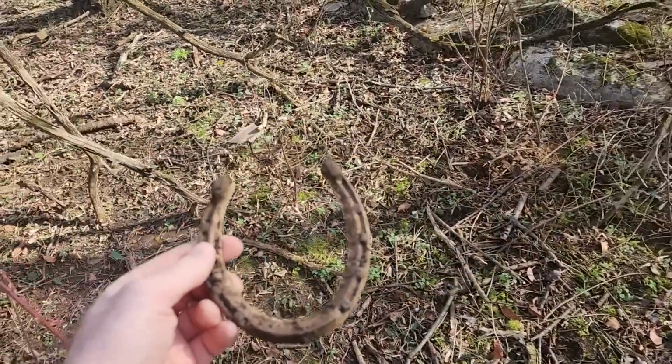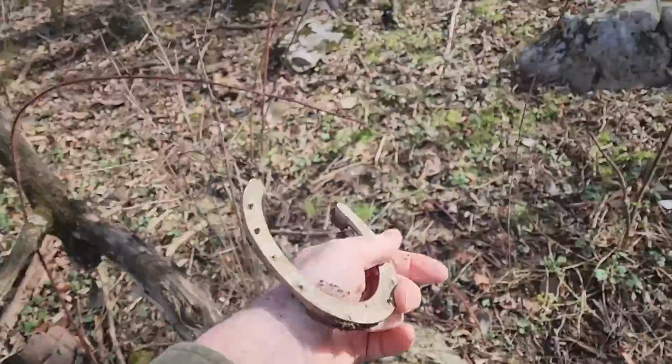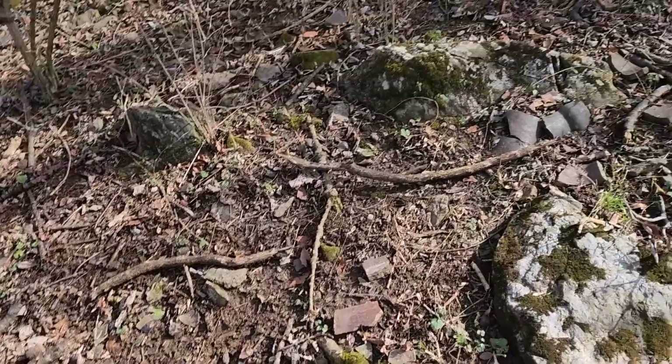It gave off a good squeak, and what this is, is a horseshoe. Better hold it out a little bit. An aluminum horseshoe. Race horses and stuff use these. I guess other people do as well, but a lot of the farms I've dug that have race horses on them, they'll have these aluminum shoes. Anyway, so tons of trash out here.